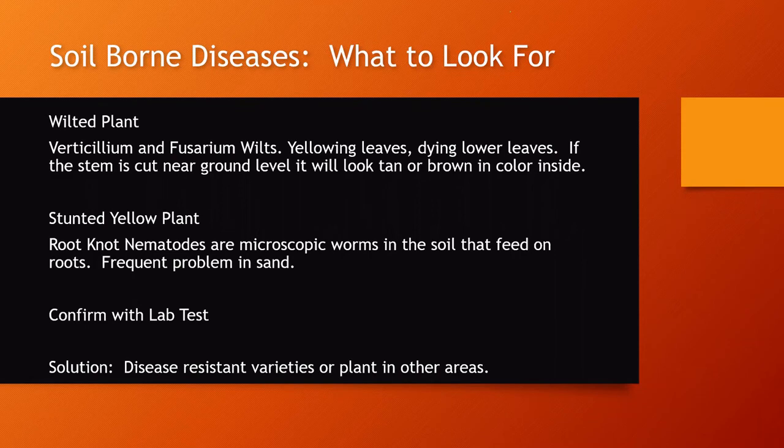Yes, solarization is putting plastic over the soil and allowing it to heat up to very high temperatures, and basically you're killing everything in it. You certainly can solarize the soil. The thing is, you've lost everything that's in it. But that is probably one of the most effective things to do if you do happen to have either of these wilts or the nematodes. But it's such an extreme measure. I think it would be very important to confirm with a lab test exactly what you have in the soil before doing something like that.